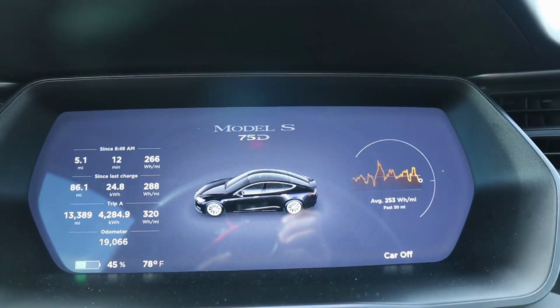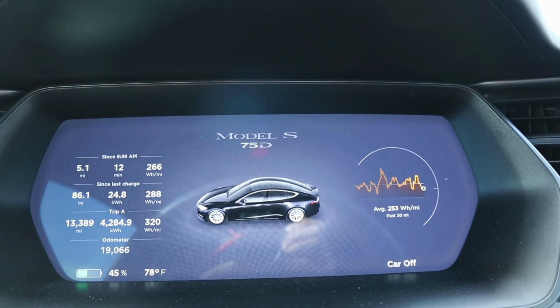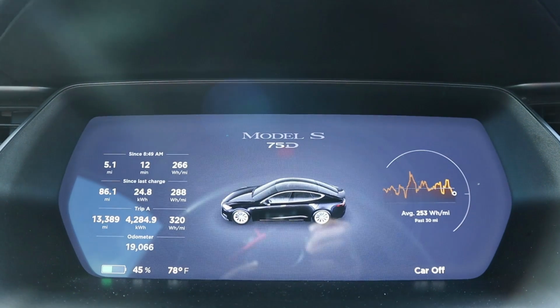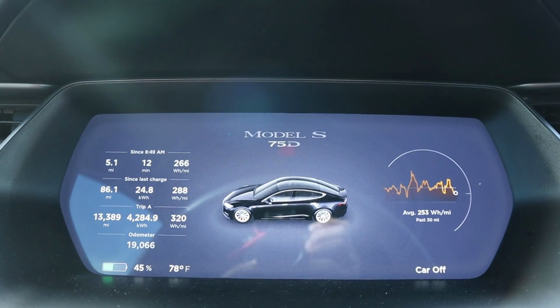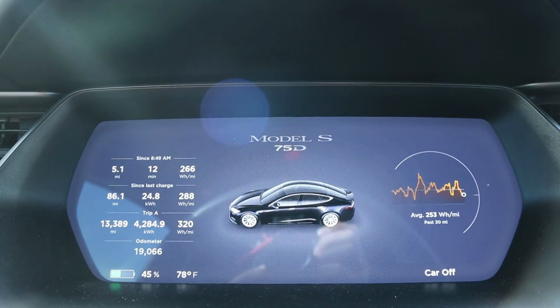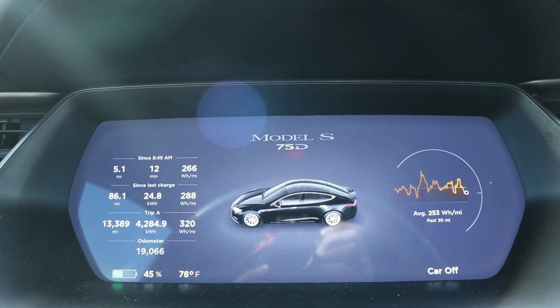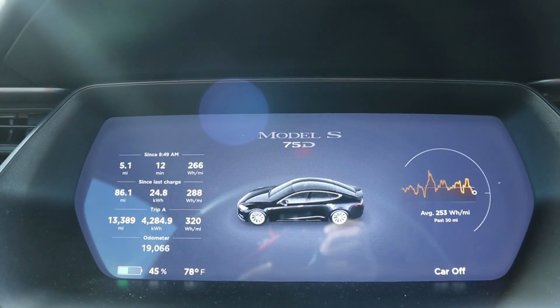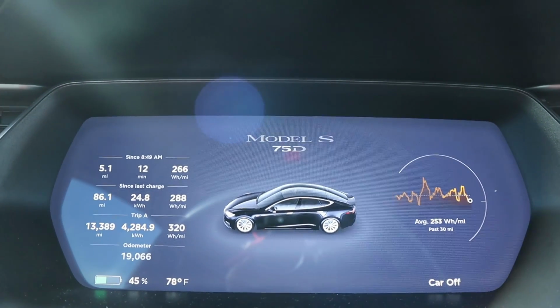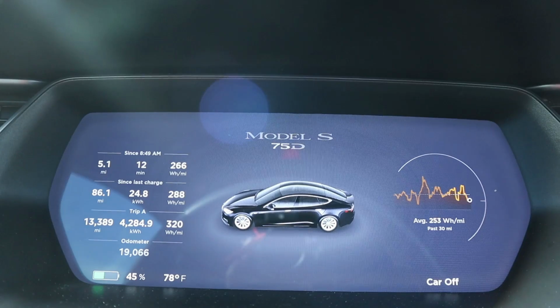So come on in. Alright guys, when you get in, first of all, this is what welcomes you: the main instrument cluster. Basically it tells you the car is off. Right at the bottom of it, it tells you all of the charges, how many trips, how many minutes, all of that stuff. It tells you the battery life right here. It's at 45%. It tells you which Tesla model you're in. We're going to talk about the models in a little bit.